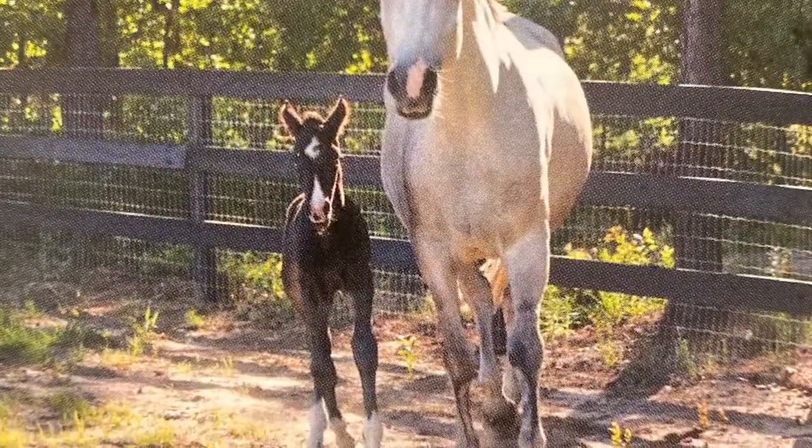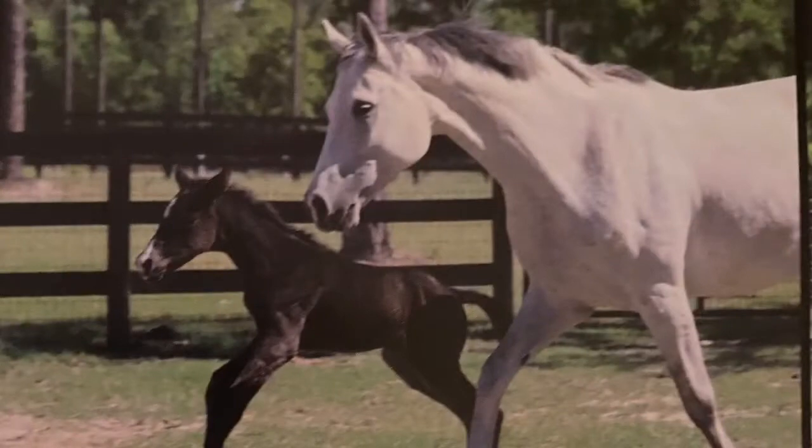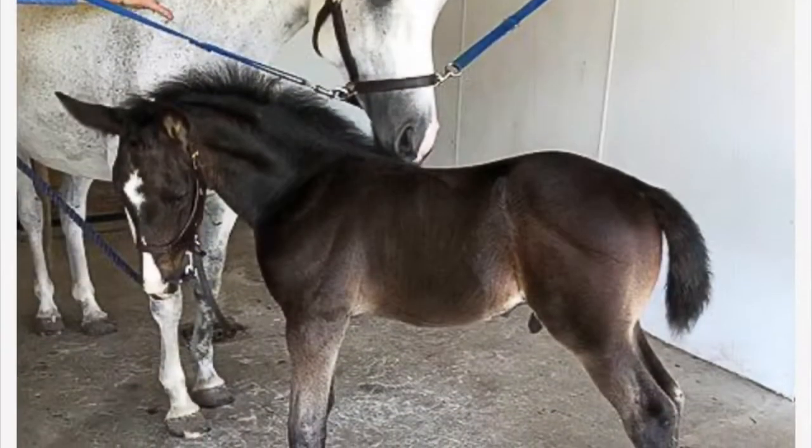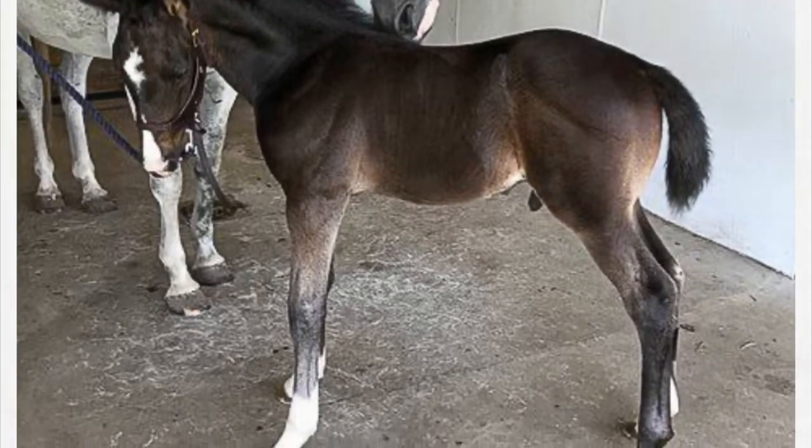Herzenlux is a registered Westphalian gelding, and he is by the elite Trakehner stallion E.H. Herzenstieb. His mare Rosenesque is a registered Oldenburg out of the Hanoverian stallion Rosenthal.